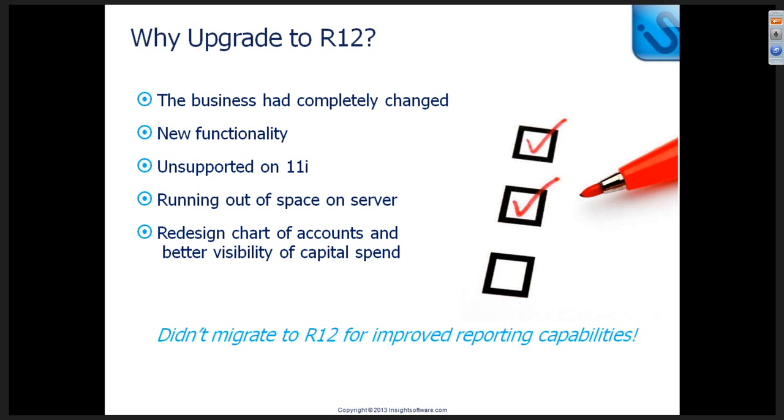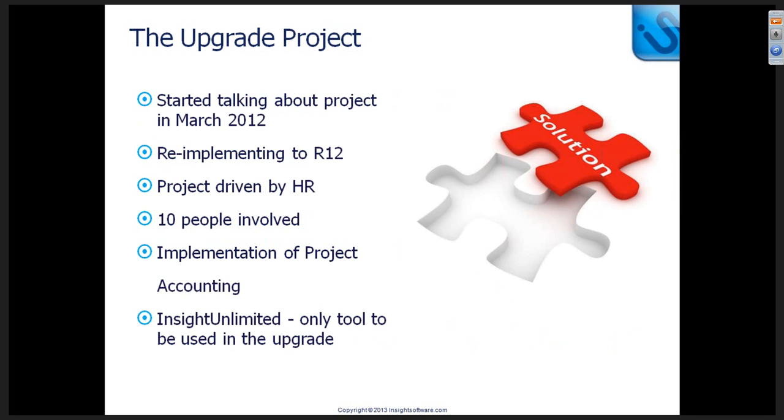Who'd have thought it? Could you tell us a bit about the upgrade process itself? Yes, I mean, it was a very quick implementation, a re-implementation, not an upgrade. We started the project in March 2012. The actual design phase, so conference room pilots, was started at that point in time. So literally, it wasn't about what do we have; it's about what do we want. So we all decided that a re-implementation was the way to go.